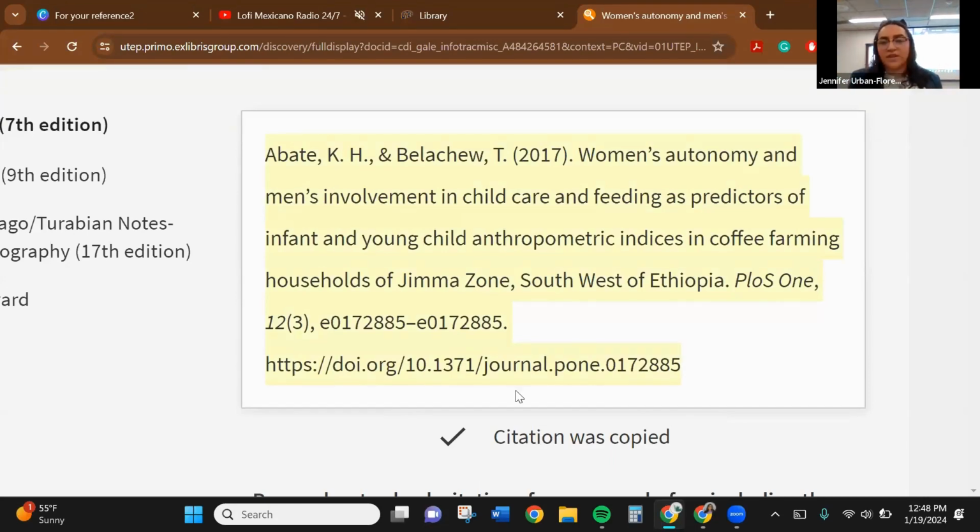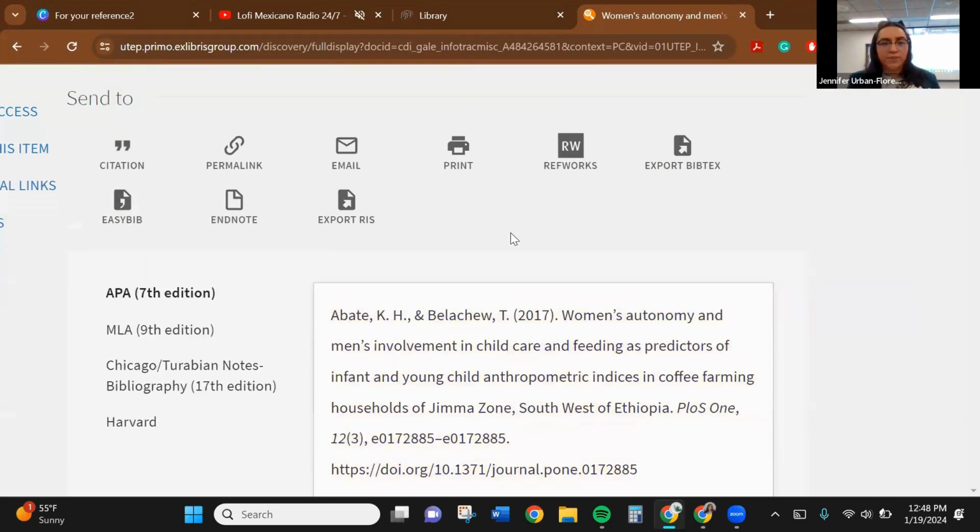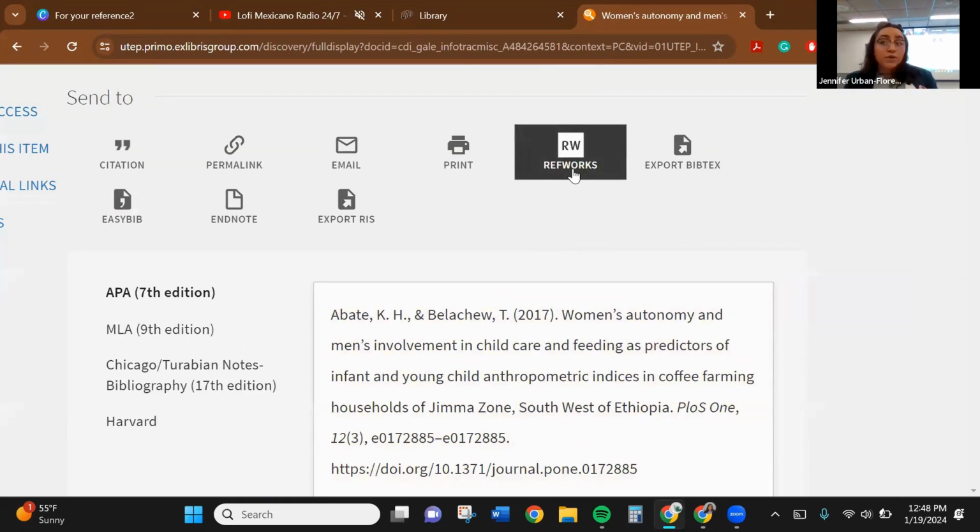Now, that's one thing. The next thing, and we'll have a little bit of time to work on it right now, is this RefWorks button. RefWorks, for those of you that don't know, is a citation management tool. This is a part of your tuition and fees. The university, because you pay those tuition and fees, provides you access to this. It's similar to Zotero, if you're familiar with Zotero, or EndNote, if you're familiar with EndNote.